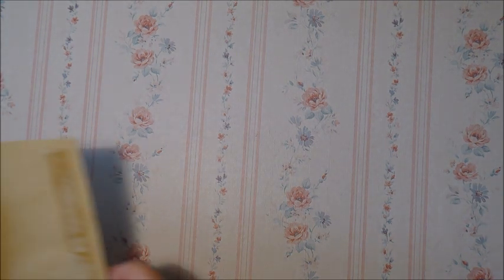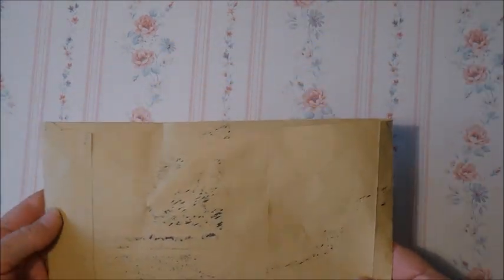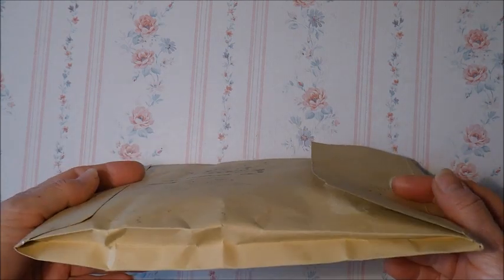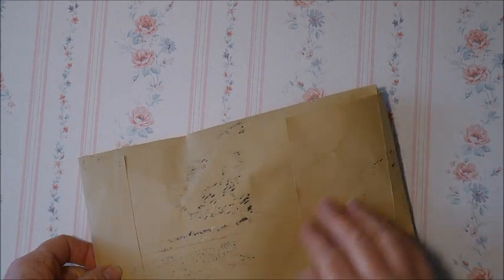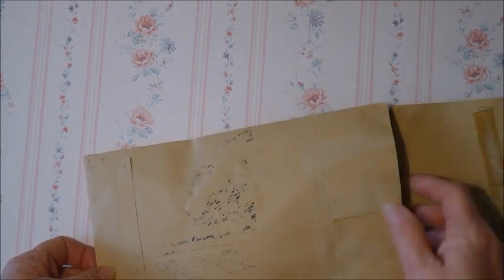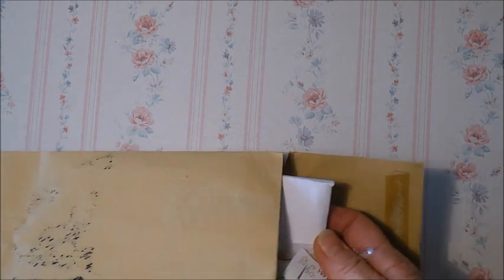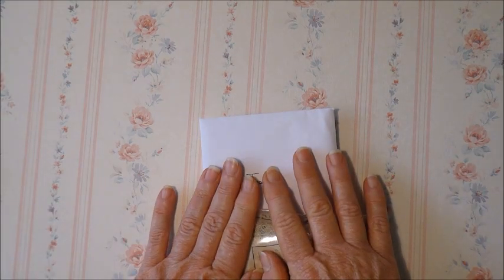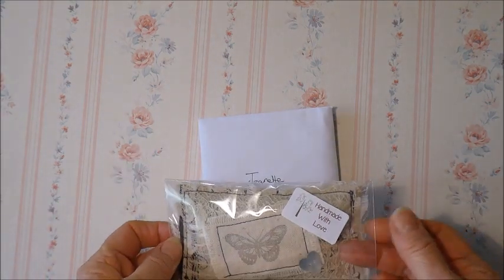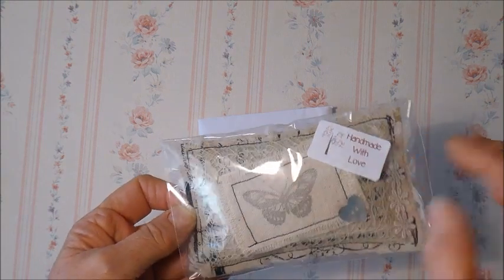The first thing is a lovely card I received from Edwina Kinch, and I just wanted to show you this envelope. For some reason I really like this envelope that it's been mailed in. It's got a little gusset down the side there and an over generous flap, and I'm keeping that, Edwina, to use in a journal of some kind. And look what she has sent. Thank you so much for sending this, Edwina. This was not expected at all. Look at that, handmade with love.